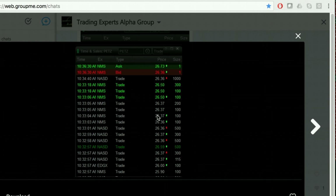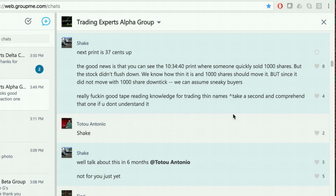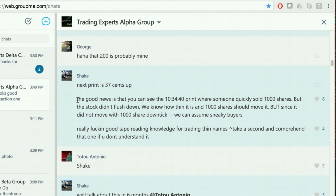But what I want to talk about is, back to the chat, I say the next print is 37 cents up. The good news is that you can see the print I'm going to talk to you about, where someone quickly sold 1,000 shares, but the stock didn't flush. We know how thin it is, and 1,000 shares should move it, because I just bought some and it moved the stock so much.